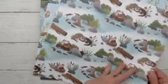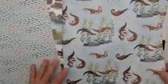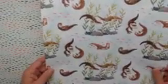On the back side we have, oh, fish. Look at that. Really cute fish. Now this is 12 by 12 paper. You're getting 2 each of 6 different designs. Here's another one with the little otters swimming around. Super cute, right? Through the reeds and so on and so forth.